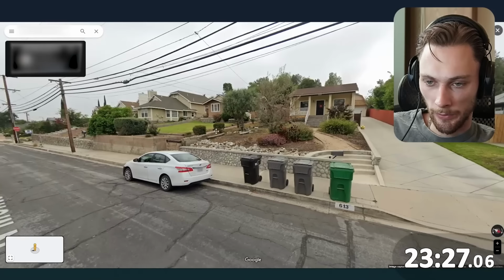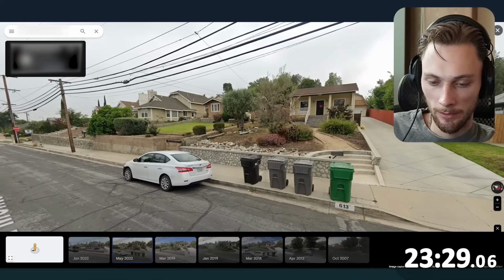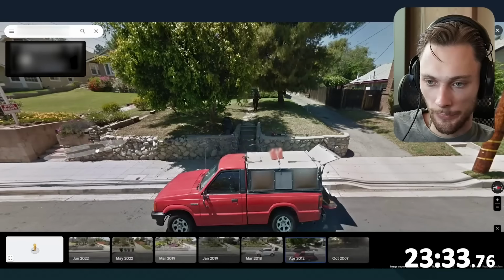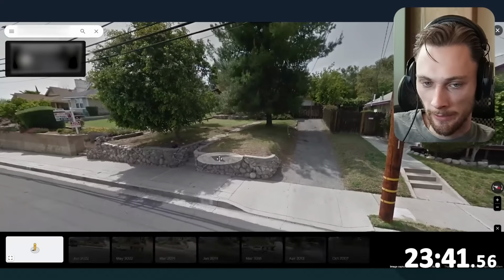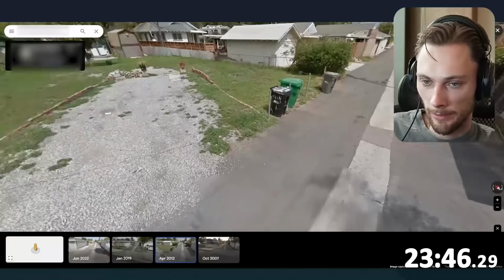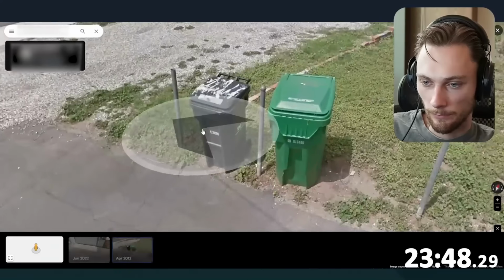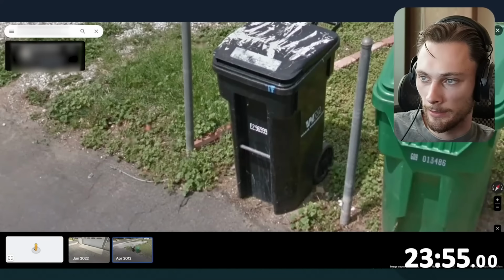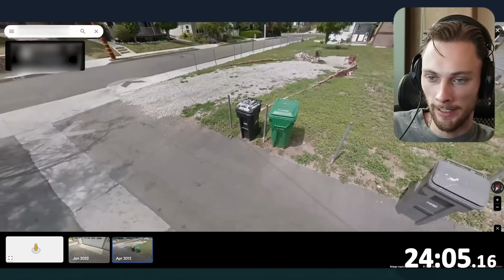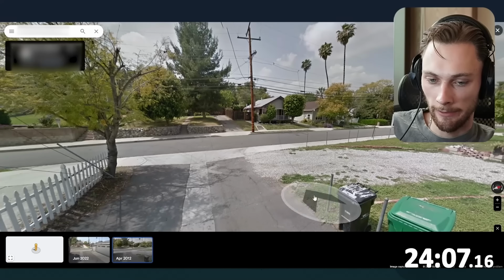So I'm going to assume that the 613 is accurate. Oh well, it's gotten a facelift over the years, but actually I'm curious. Let's get to 2012 and see if you can see the trash cans. Are these the same? E296999. E296999. So that's the exact same trash can. So I think that confirms that this is that house right there.